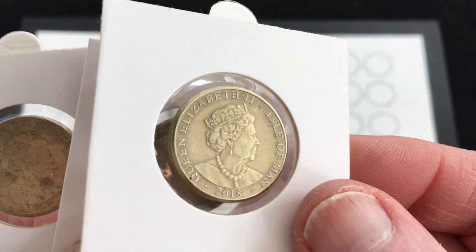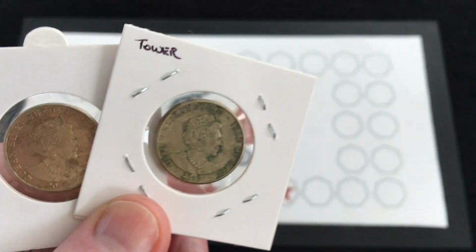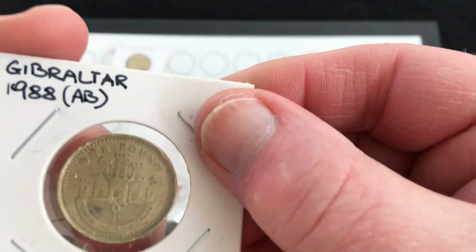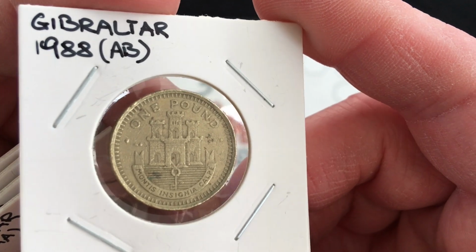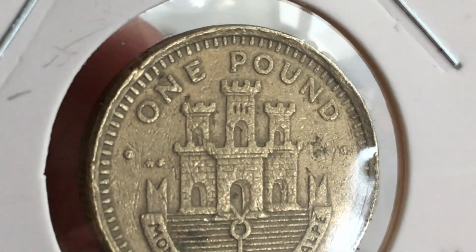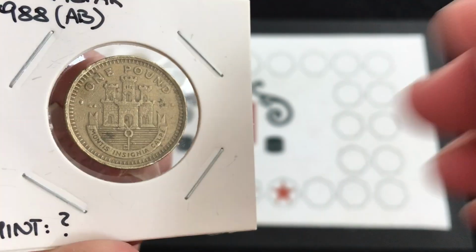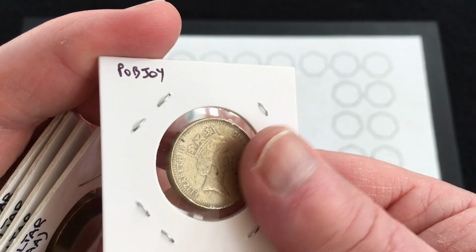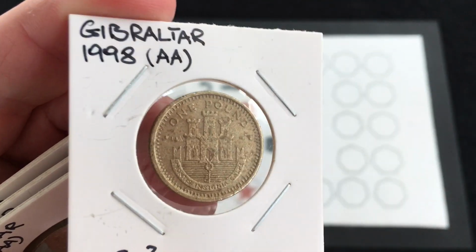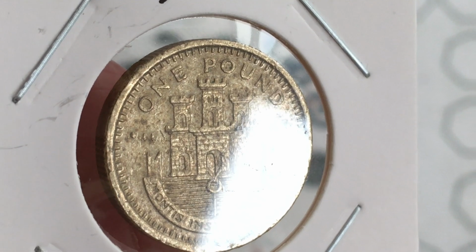And there's the 2018. As you can see, that's got the high relief as well. And we're moving on to Gibraltar with an AB die, which I think is just on the left of the castle. Again, Pobjoy Mint. 1998, AA die. You can just see again, just to the left.